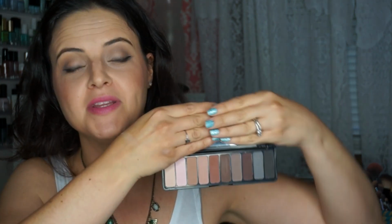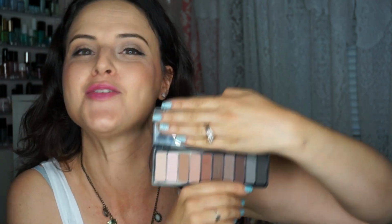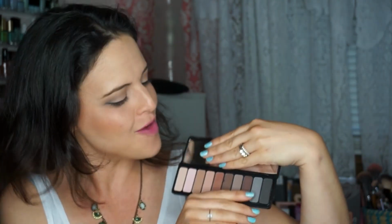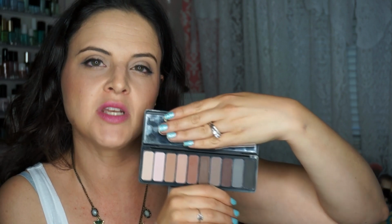Okay, the next one that we're gonna talk about is the Mad for Matte palette. Now, I'm not saying this is a bad palette, but this is my next least favorite. I would say that this is my least most favorite. I do like this palette a lot, but if I were to recommend this one, this would not be on the top of my list. The matte shades are very nice. For drugstore mattes, I've heard that matte eyeshadows are very difficult to make, and I feel like this is a really, really nice palette. Let me go ahead and show you some of the dupes that I found.